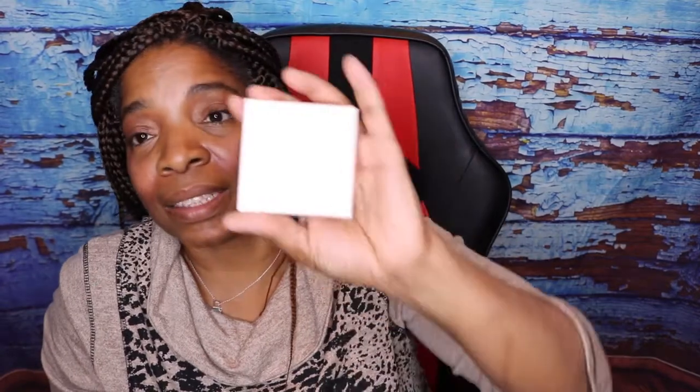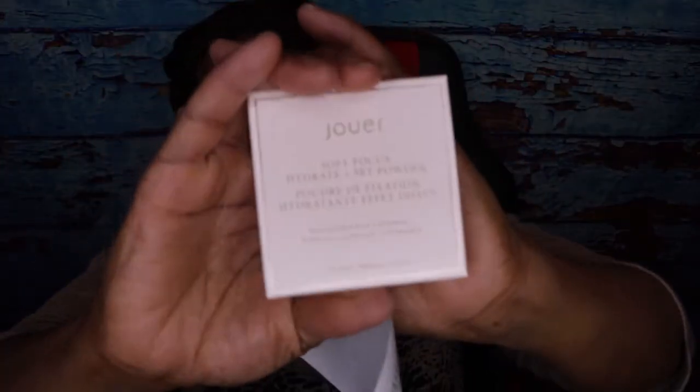It's got hyaluronic acid and vitamin E in it, and I just like the way it makes my skin feel. This is me at the end of the day after having this on all day and all night, and it lasted a pretty long time. I really do like it. That Jouer Soft Focus Hydrate and Set Powder was $31 at Sephora.